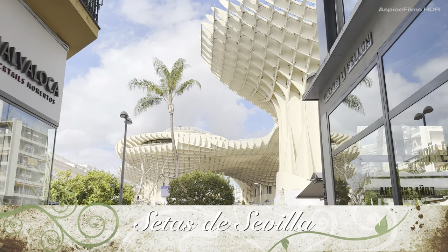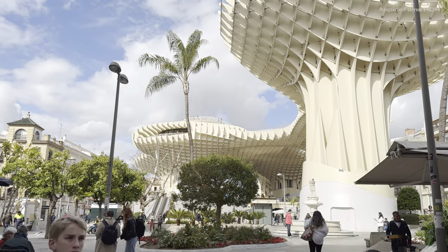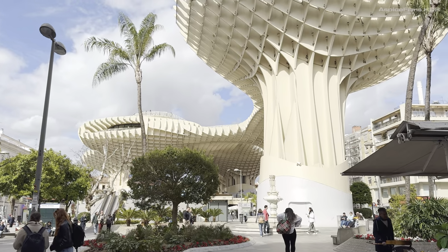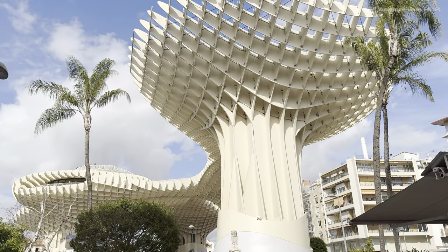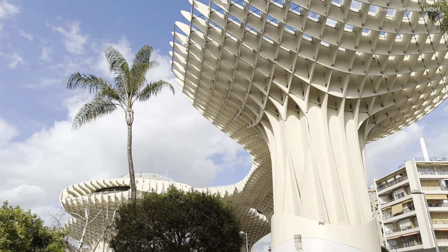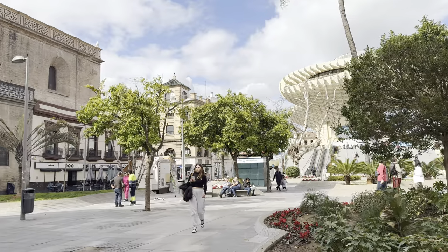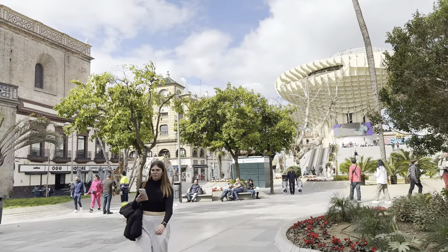Setas de Sevilla, or Las Setas, the Mushrooms, initially titled Metropol Parasol, is a large, predominantly wood structure located at La Encarnación Square in the old quarter of Seville. It accommodates a traditional market, restaurants, a performance square, archaeological museum, and rooftop terrace with a panoramic view of Seville's old city.